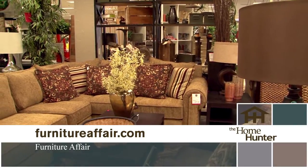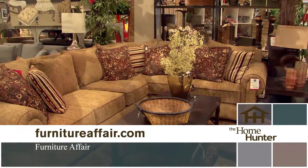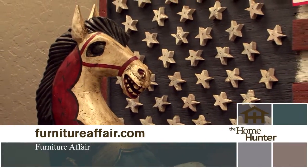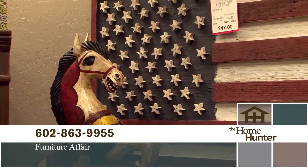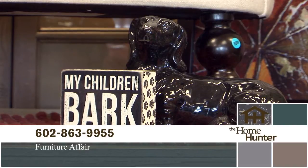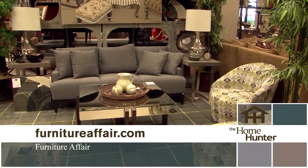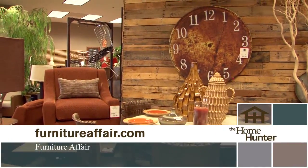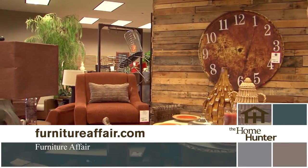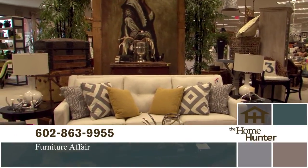Right, and we have more furniture than ever before. So come back. Quick, tell everybody your new address. We're at 350 East Bell Road, and that's on the northwest corner of 7th Street and Bell. Hours are different. We are open on Thursdays from 10 to 7, Fridays through Monday from 10 to 6, and Tuesday and Wednesday we are restocking.